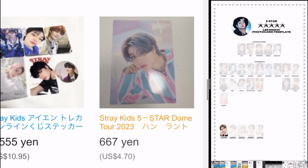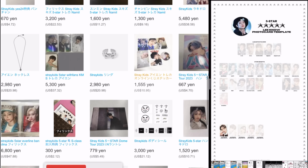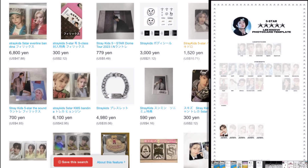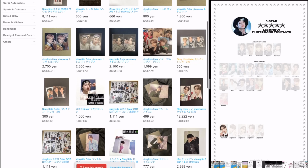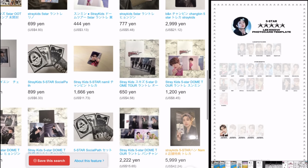This is pretty too. Wait, maybe I want that. Oh my gosh, I should not have looked at this. So that's Jonghyun's equivalent. Wow, this was really dangerous that I just typed in 5-star as an example. And here I am, that's Hyunjin's. Has a template up next to her. Isn't even looking at it.